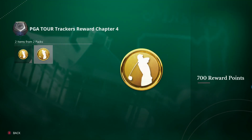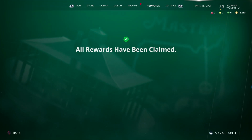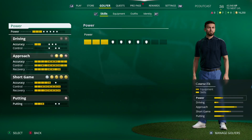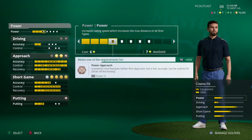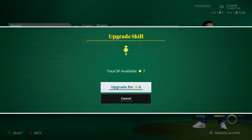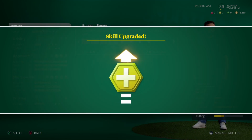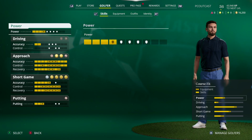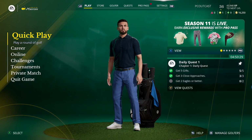Rewards. Okay. Rewards. Now, what do we have as far as points are concerned? We can get the power approach. Do that. Okay. That's cool.